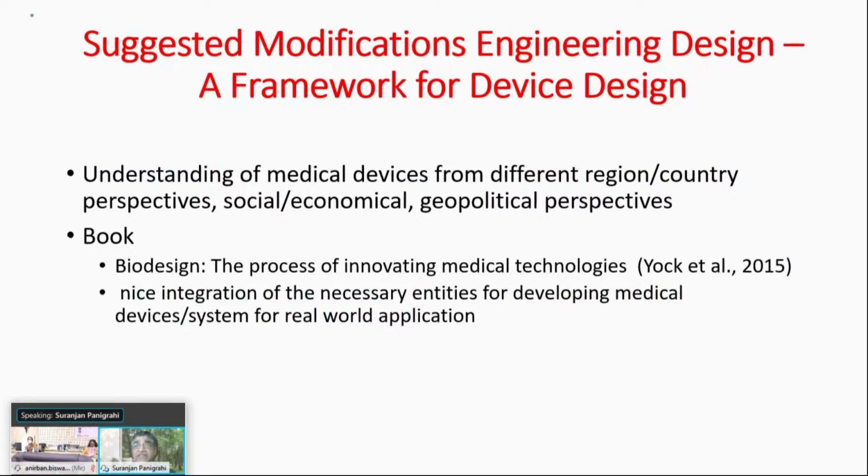When I taught this class several years ago, I used this book called The Process of Biodesign: The Process of Innovating Medical Technologies. They have a second edition. It's a beautiful book which has a nice integration of the required entities for developing medical devices and systems for real world applications. This is just an example, not the only book, but it is an important platform that has even integrated the reimbursement of medical devices: if it gets marketed, how it gets reimbursed by insurance companies, and other marketing parameters, applicable intellectual property, compliances, guidelines and standards. It's a very simple platform, but a nice one.